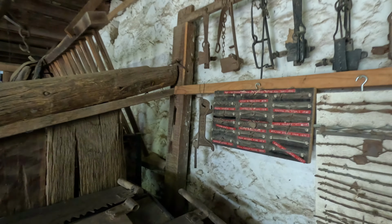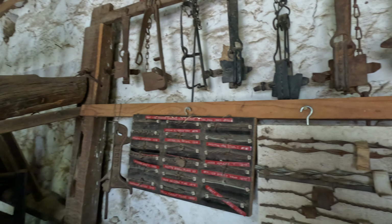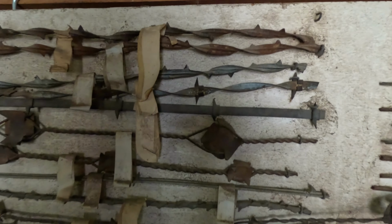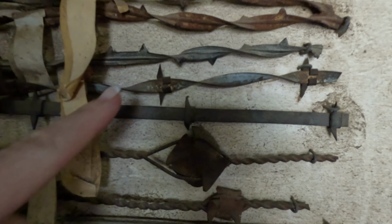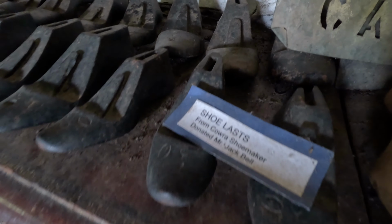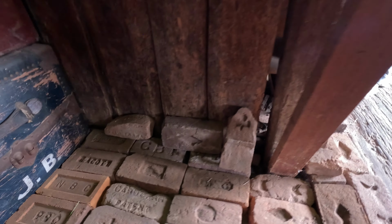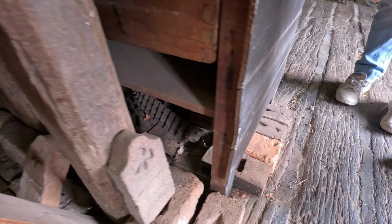Some old rabbit traps and stuff. Gee, that looks a little bit nasty, doesn't it? Way back, convicts had their own stand too. Yeah, I read some of this one. What's a convict group? It's got a thumbprint in the other end.